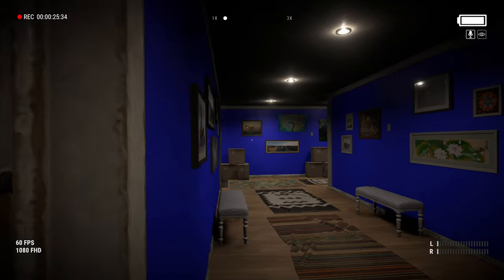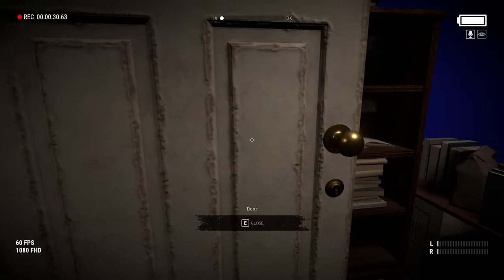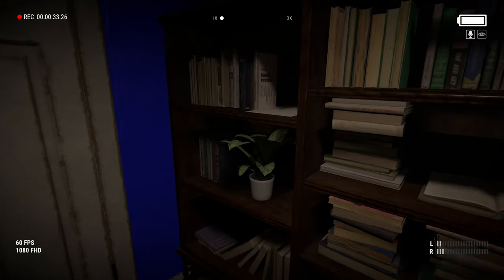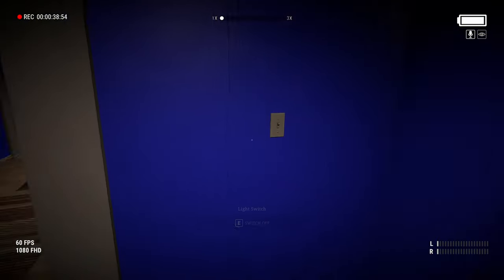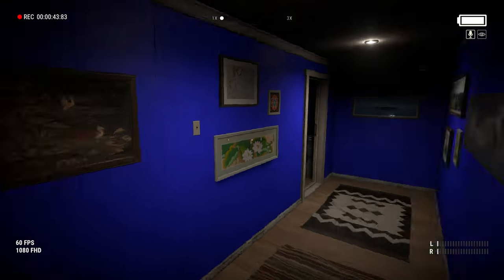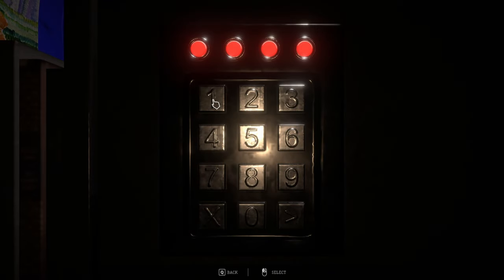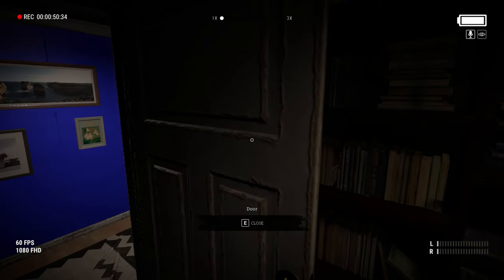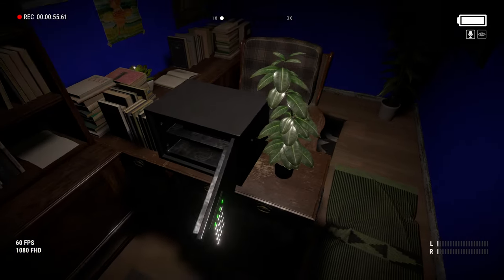Has he started to come into the blue room? No. I think we're good. Okay. Where was that safe? I was further down. Let's turn that on. 1447. Sounds like he's right there.